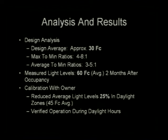Measured light levels, this is where it got a little bit interesting for us. We went back and measured 2 months after occupancy, and we were finding in most of the open office areas that we were seeing a 60-foot candle average, which is drastically higher than what we had anticipated. Is that a combination of electric light and daylight? No, we did this at night. We did all of our artificial lighting calculations at night to get a baseline of where we were at.